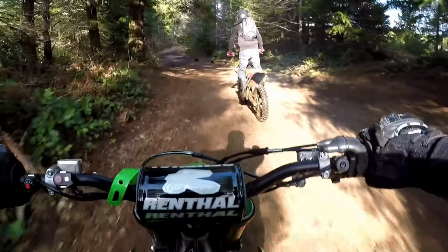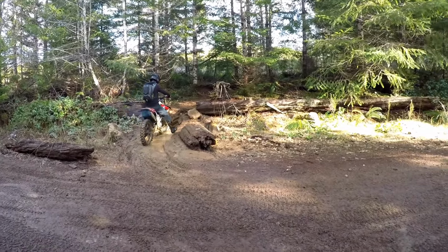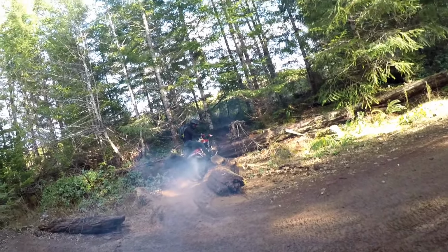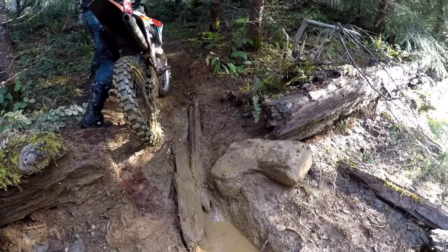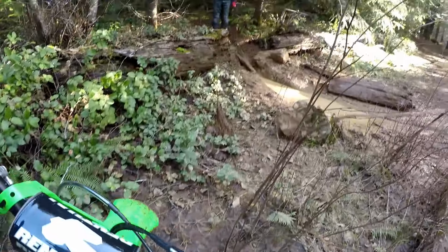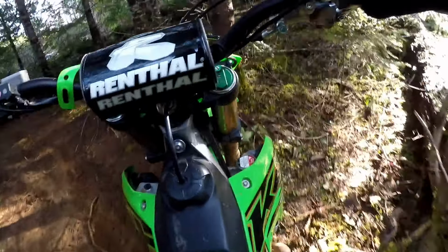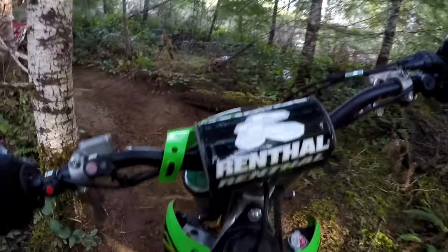Alright, and we made it. First obstacle is actually getting into the single track here. Pick it up to the left more. Oh wait, no, I got myself. Dang, this is tough. Mainly because of that rock. Oh, I see. Oh yeah. Much easier.